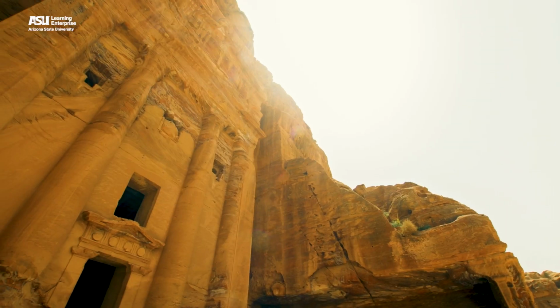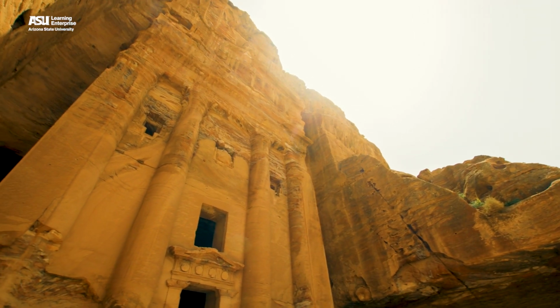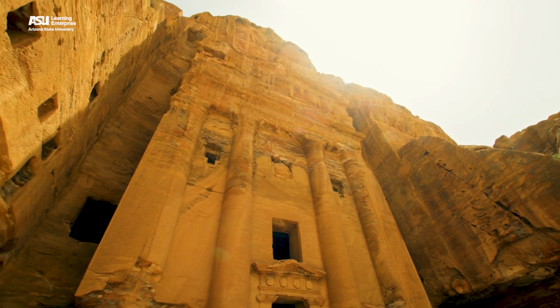What image does the word artifact conjure up? Adventurers seeking objects that belong in a museum? Or the careful attention of archaeologists excavating an ancient garbage dump? It is a term we often associate with times past and preserved history.